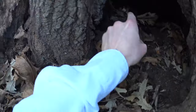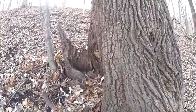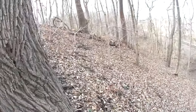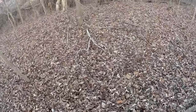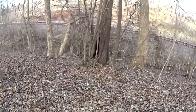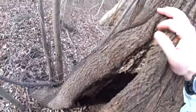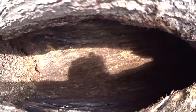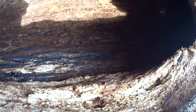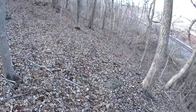You might not be able to see it on the camera, but there's a further hole diving at the back of the tree there. Pretty cool, but nothing appears to be in there at the moment. That slight glow is the sun hitting the camera, reflecting a little light in there.